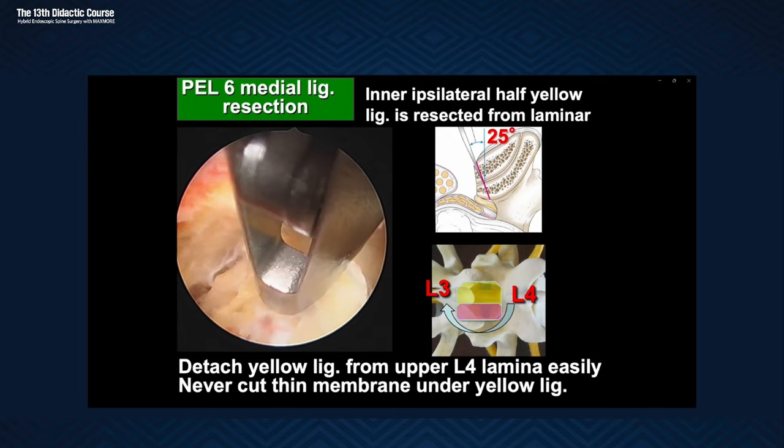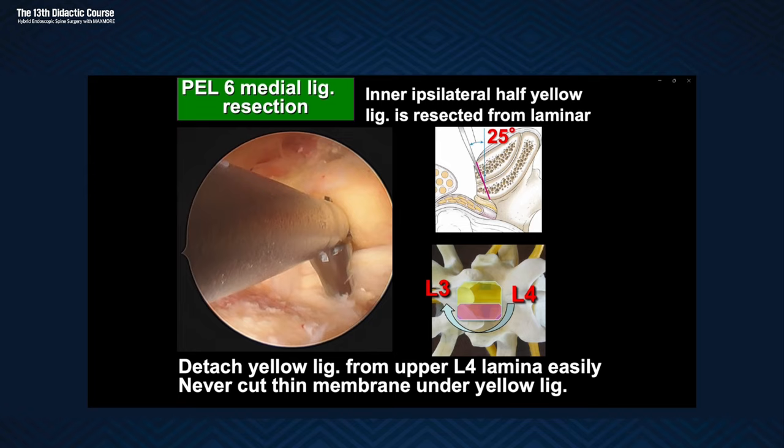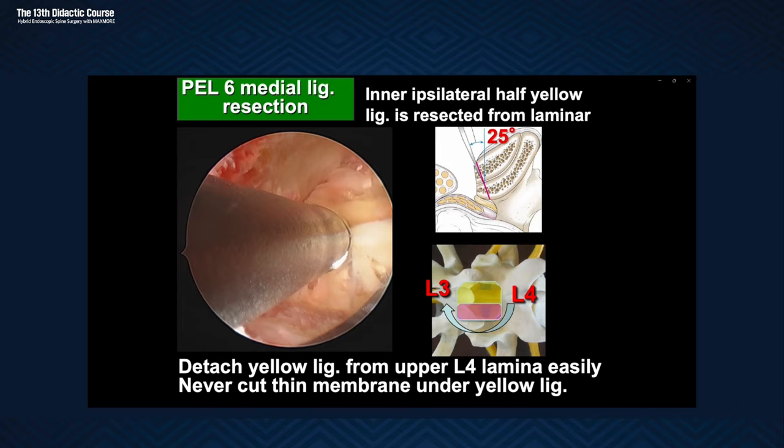The ipsilateral deep ligament is removed with the flexion forceps, while scraping the bone entasis, cut it off with the flexion curette. Drill the detachment.